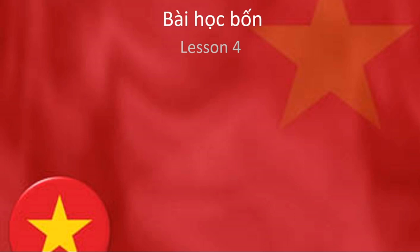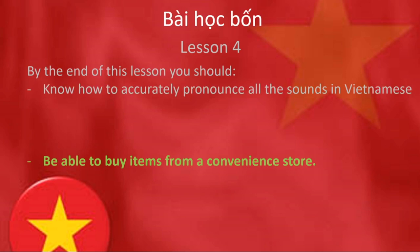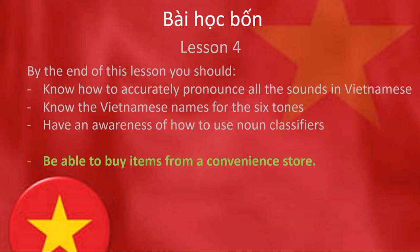And the main aim for this lesson is to be able to buy items from a convenience store, something which you will invariably need to do in order to live and survive here in Vietnam. Before that, we will wrap up all the pronunciation stuff just because we're almost there anyway. So that will include knowing how to accurately pronounce all of the sounds in Vietnamese and knowing the Vietnamese names for the 6 tones. In order to be able to buy items, you will need to have an awareness of how to use noun classifiers and know how to count money up to 1,000,000. So let's get into it.